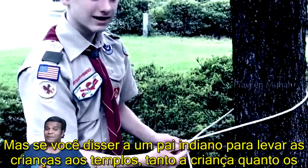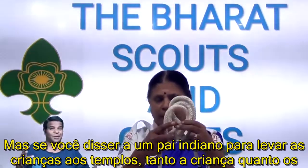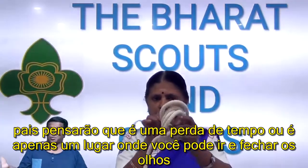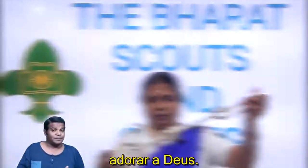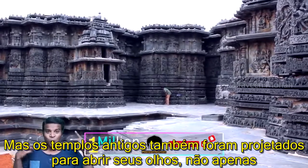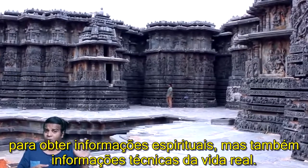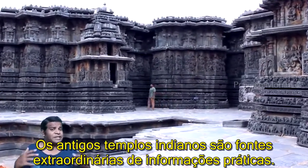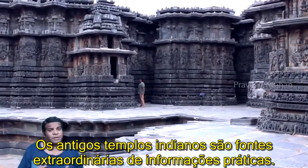But if you tell an Indian parent to take the kids to temples, both the kid and their parents think it's a waste of time, or it's just a place where you can go and close your eyes to worship God. But ancient temples were also designed to open your eyes, not just for spiritual information, but also technical real-life information. Ancient Indian temples are extraordinary sources of practical information.